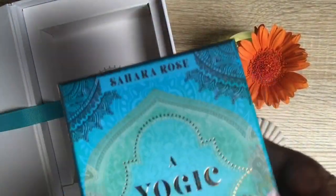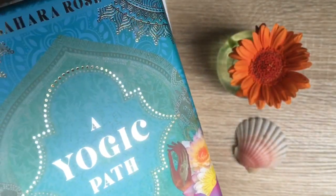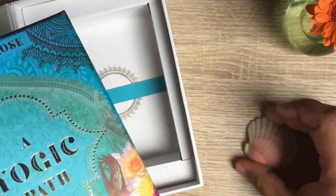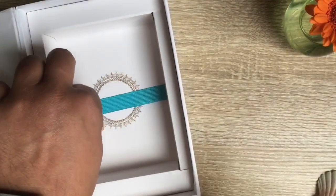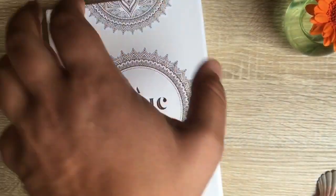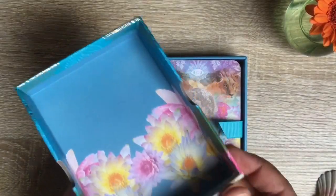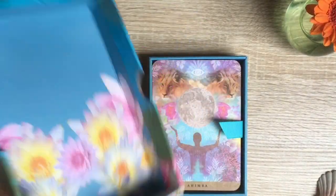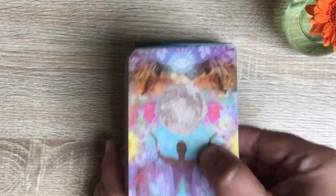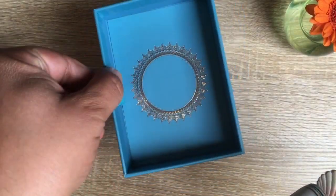And the deck is again in a sturdy, beautiful box with the same mandala and this gorgeous turquoise teal. Again, golden letters here. Very nice. So let me put that aside a bit. So we can have a look at the beautiful cards, and inside of the box again, a golden mandala and the ribbon. So let's close that, and then we'll have a look at the beautiful cards, the inside of the box. Lovely. Lotus flowers. Again, a ribbon inside of the box here. Wow. Very, very well done and thoughtful, and wow. Again, golden on the inside.